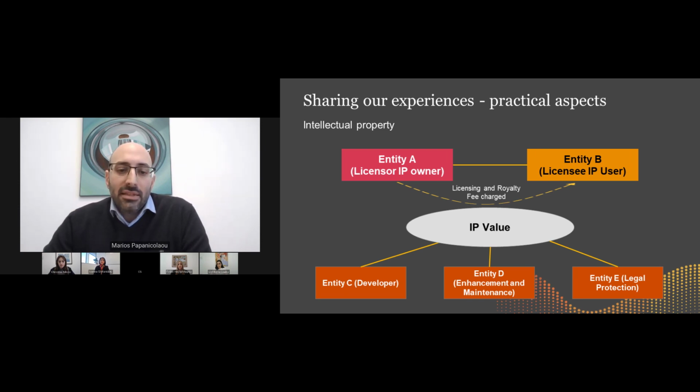In such a case, entity A obviously cannot be remunerated fully with the royalty fee, but the other entities, the underlying entities contributing to the IP value, have to be remunerated for this type of service. And this is an example here in the slide. That entity, another entity C, is a developer of the IP. Another entity is enhancing and maintaining the IP. And another entity provides the legal protection.